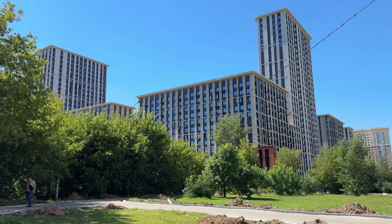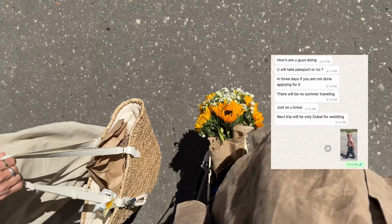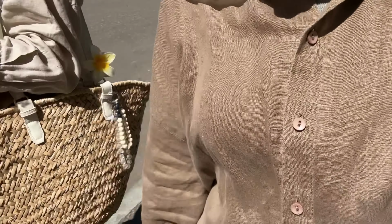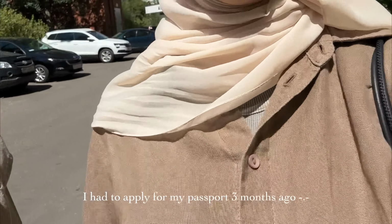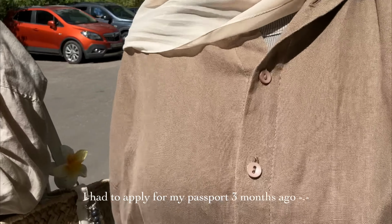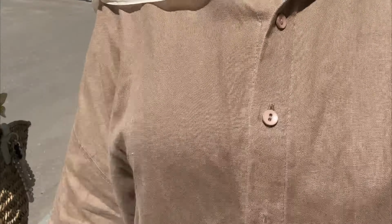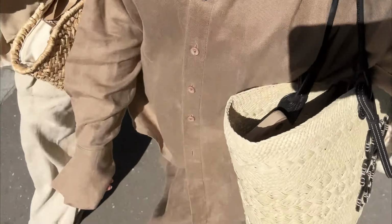2 days ago, I received this message from my husband, and I guess it's my last day to apply for passport. I'm going to apply for passport. I don't know if I'll be able to do it this time. It's really difficult in Russia. The whole system is messed up, but let's see.